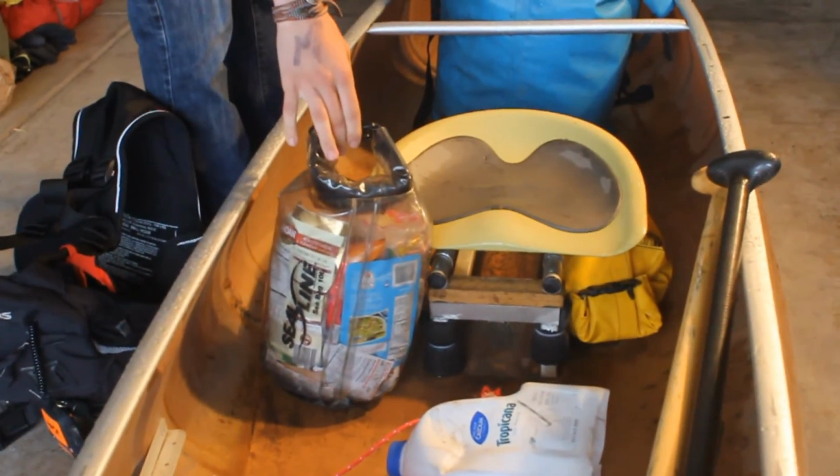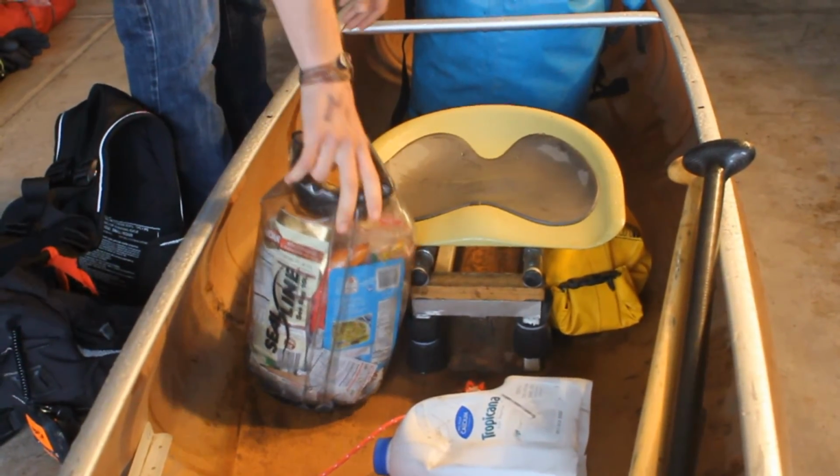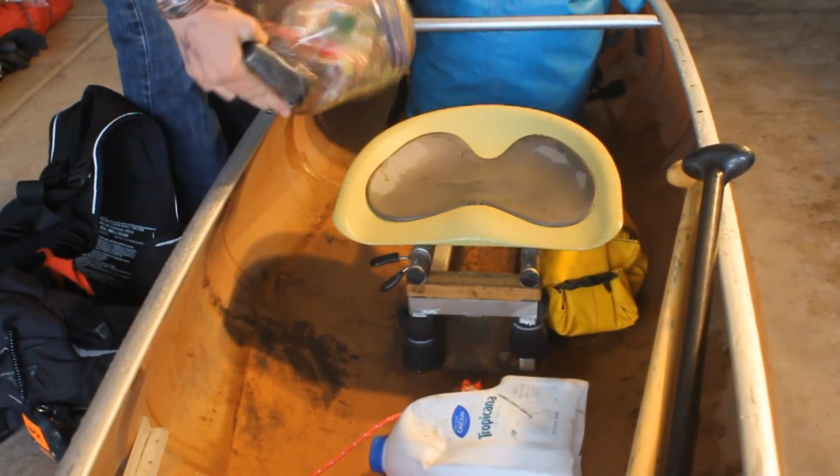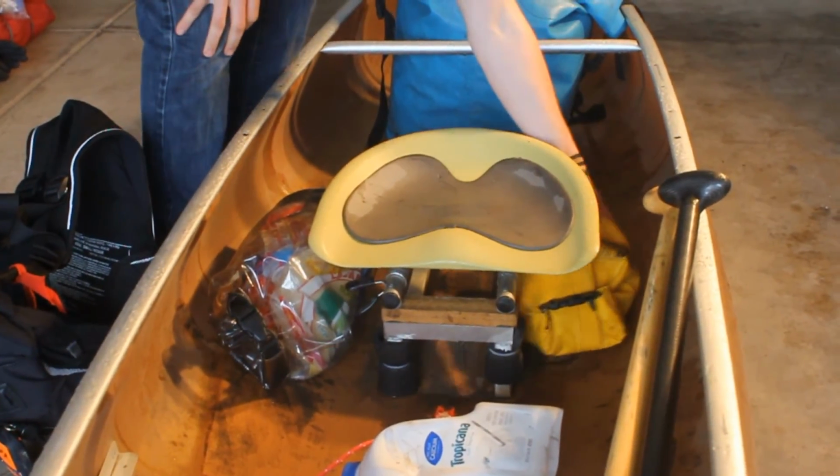Some boats you'll have a seat underneath and you can put like a thwart bag, but you know, in a boat like this you can't really do that, so I put all my food right here next to me in case I need a snack. I put my ditch kit down here as well, easy to get to.